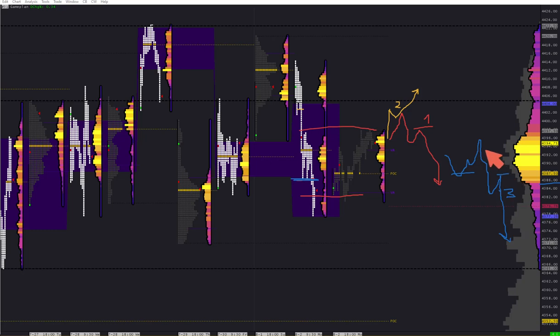I'm not that sure how this could look as of now, but those are my main scenarios, and I will try to trade them today. Yesterday I had a problem because I was hoping to enter.